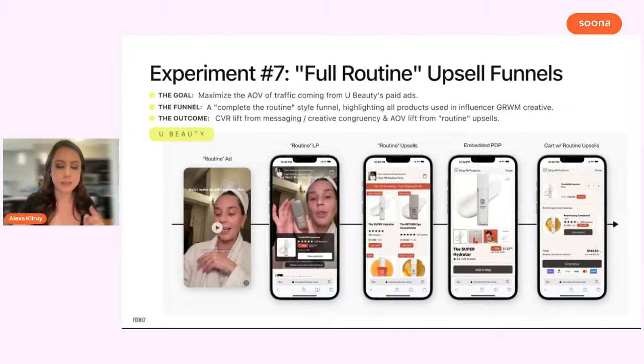So this one is amazing for brands that have multiple SKUs that are complementary, be it beauty, skincare, supplements. You can also do this as a complete the look with a full outfit. But in this example, U Beauty is a really awesome skincare and beauty brand. They just wanted to maximize the value of the traffic coming from their paid ads, and they work with a lot of really cool creators.